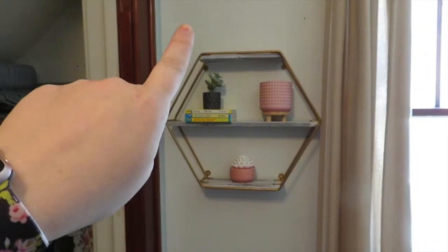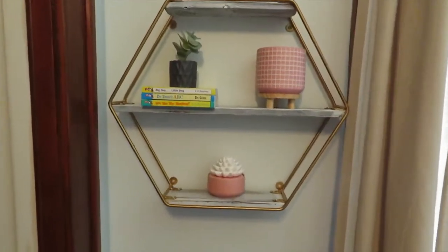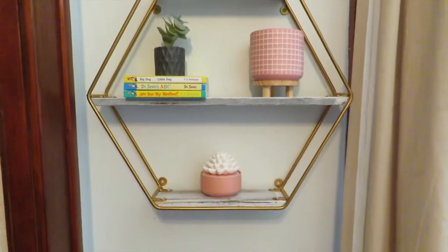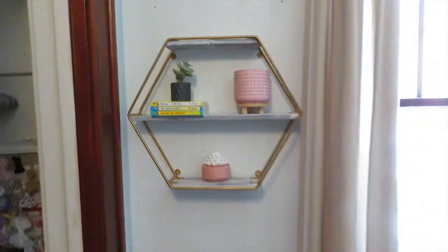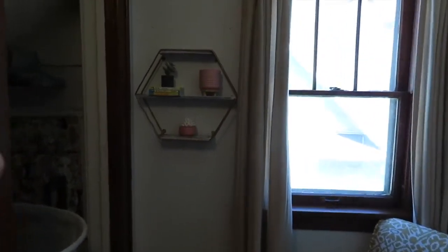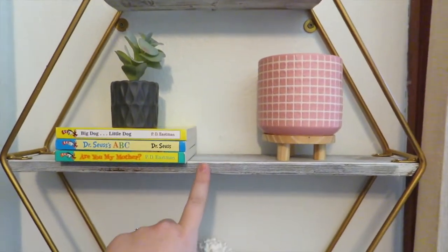So over here, I wasn't originally going to put this over here. I do need to fix these holes from the previous sign that was here. I was originally going to put this over the changing table, and it was a little smaller than I anticipated. So I just put it over here, and I do like it over here, so I'll kind of back up a little bit. These were a little bit smaller than I thought, so I couldn't fit what I wanted to in here.